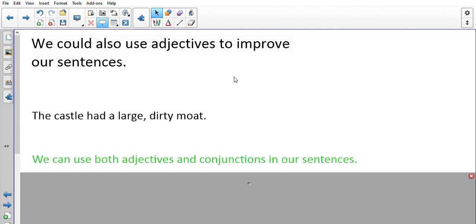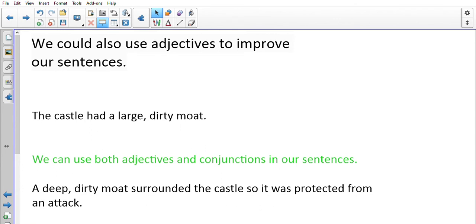We could also use adjectives to improve our sentences. This is one that I've done. The castle had a large, dirty moat. So the adjectives give us a bit more information about the moat. It's large. And it's dirty. We could use both adjectives and conjunctions in our sentence. Let's have a look at this example here. A deep, dirty moat surrounded the castle, so it was protected from an attack. Great work. We've really improved our sentence.